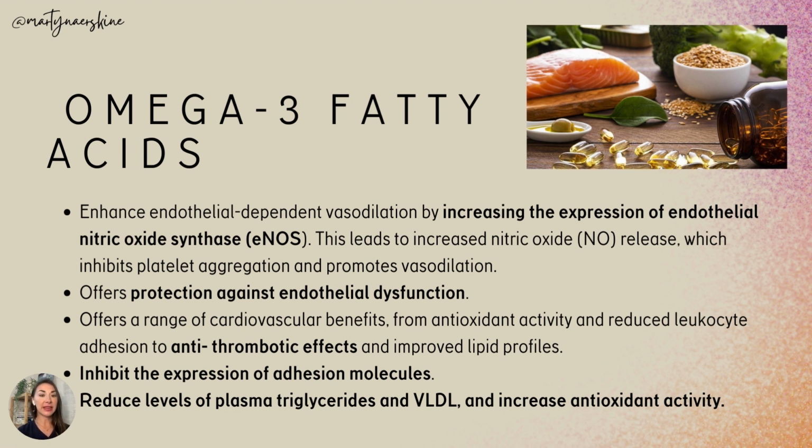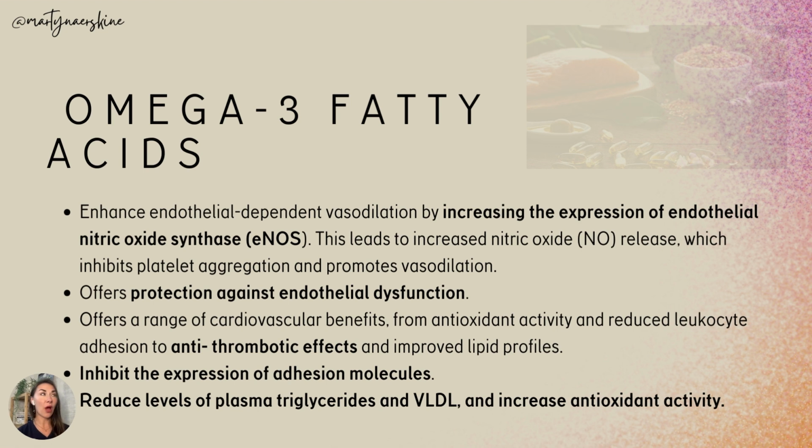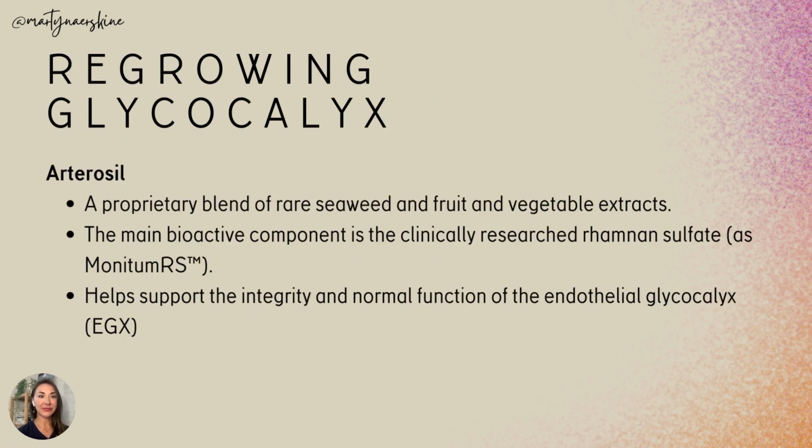Also, they inhibit the expression of adhesion molecules, so no stickiness, and reduce the level of triglycerides. After taking omega-3 fatty acids for 3 months, you can actually see a nice reduction of triglycerides on the blood work, which is really amazing. It doesn't work that well on cholesterol, but it works very well on triglycerides. But like I said, the number of cholesterol doesn't matter. And they also increase antioxidant activity.